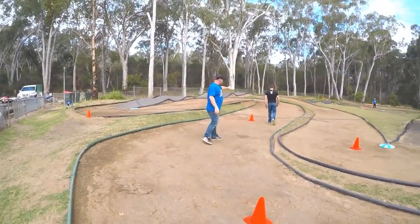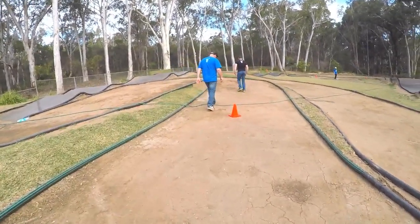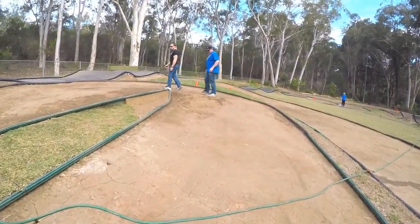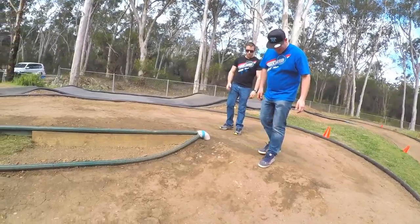We've got a few things. This next corner here is a bit of a step up. A lot of those ruts are going to get fixed, mate. Oh, that's all right, we're going to fix them. I don't mind ruts, man. I'm just letting them. Yeah.